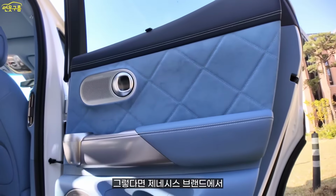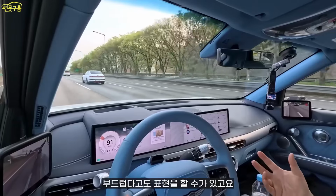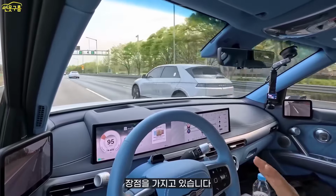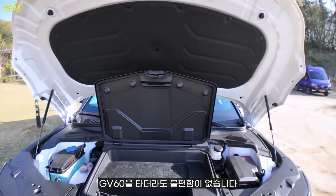So then, what can we expect from the Genesis brand? What Genesis pursues is comfort. This comfort can also be described as smoothness, and it has strengths in always providing a sense of ease. That's why I recommend Genesis. Even if you drive the entry-level model, the GV60, you won't feel any discomfort.